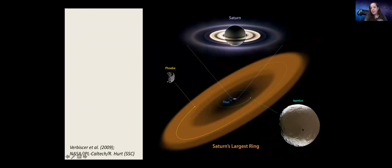There's Iapetus in there. And so that side of Iapetus is dark compared to the rest of the satellite because it's going face first through this dust ring. And there's Phoebe within the dust ring.